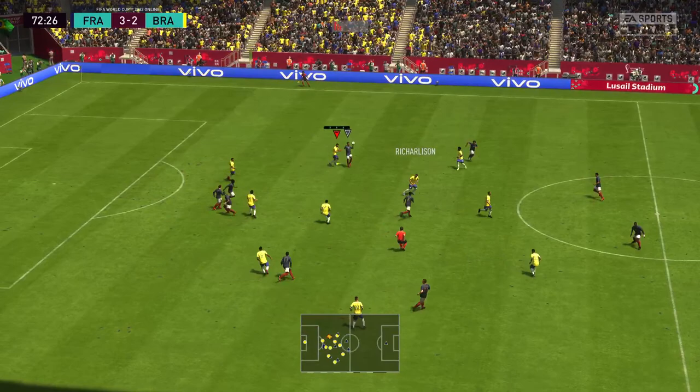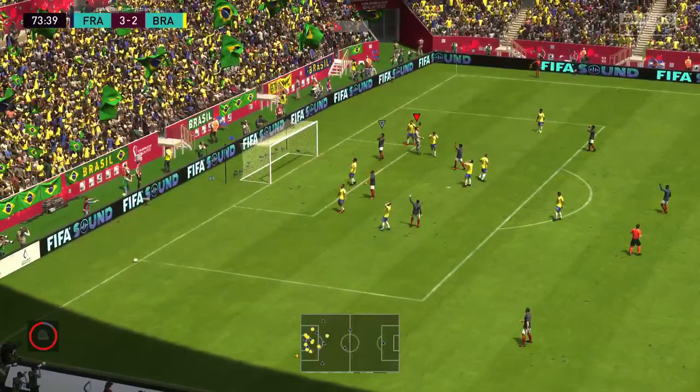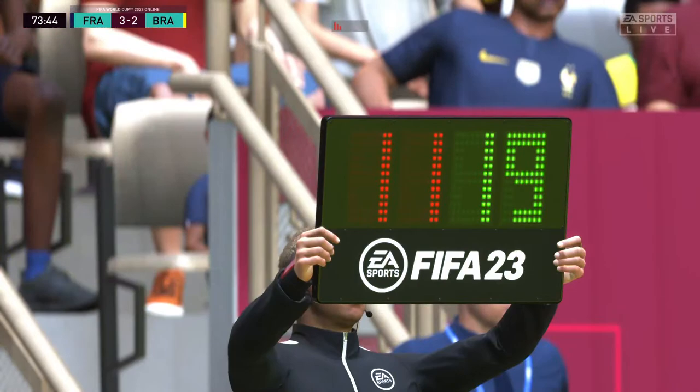A chance for him to get in behind, maybe. Could be! And they couldn't add to their advantage. Well, that would have put them in complete control. He should have scored there. And they will make the change now.